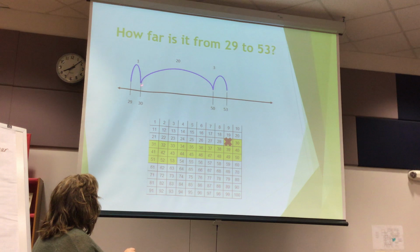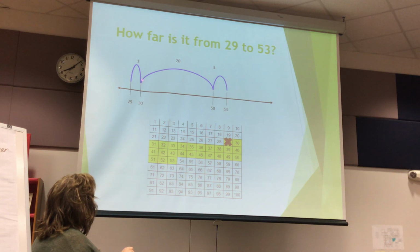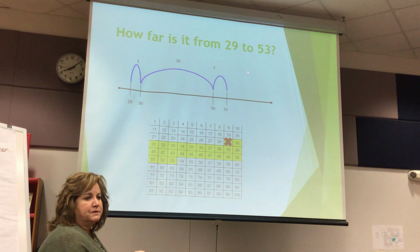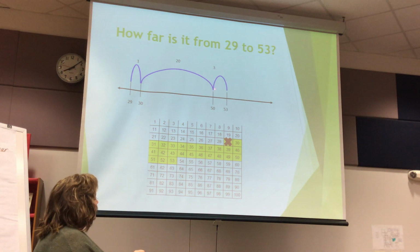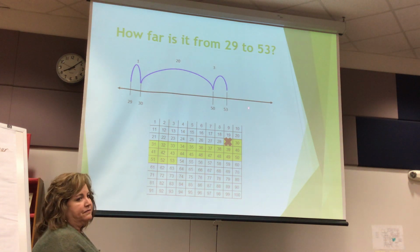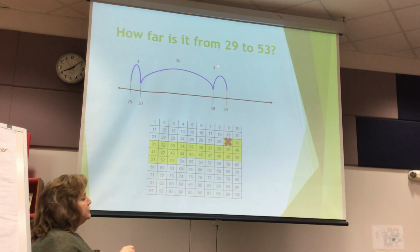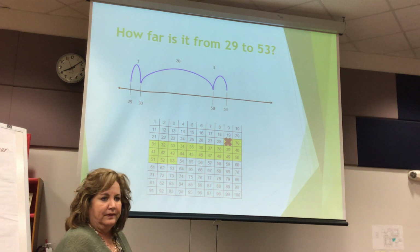So then we go to 30, and then look here. This is why that 10 is so important. Right here, they jump by 20. But if they're just starting out, could they jump by 10 and then jump by 10 more? That's probably how I would start out. And then they just have 3 more to go to get to 53. And then when you add up all these jumps, that's your difference, which is 24.